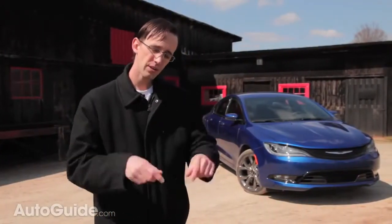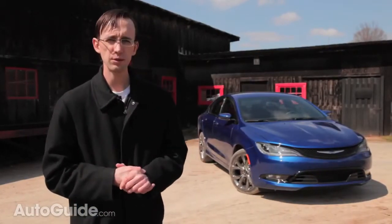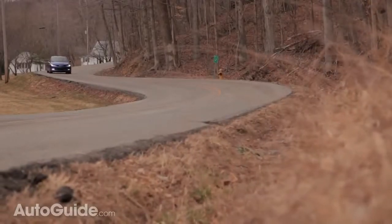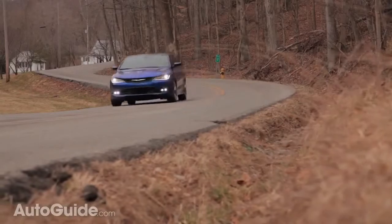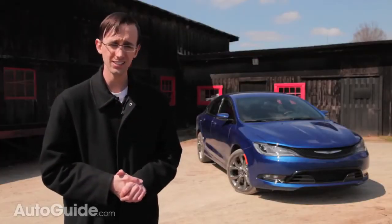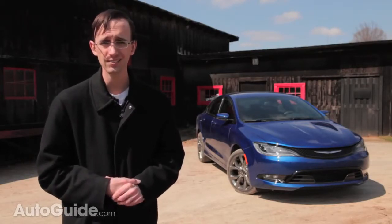The Chrysler 200 may be imported from Detroit, but we are in the bluegrass state right now. Famous for its horses, bourbon, whiskey, and southern hospitality, Kentucky is also home to undulating hills and meandering back roads that make it a great place for testing new cars. Oh, and it's also home to Colonel Harland Sanders. Yes, that Colonel Sanders, and I do declare.